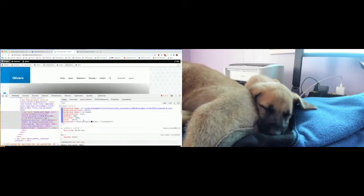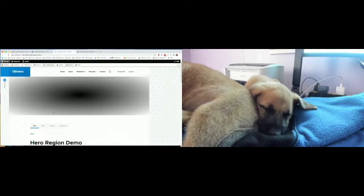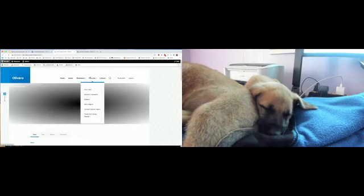Background. Hey, look at that, that kind of looks good. So this is the hero region up here, and it's meant for maybe a homepage slideshow or a large homepage image or something like that. That's pretty neat, you know? You can insert something like a slick carousel in there.